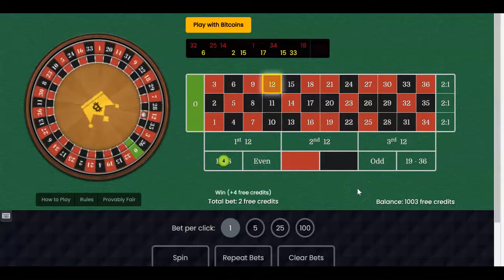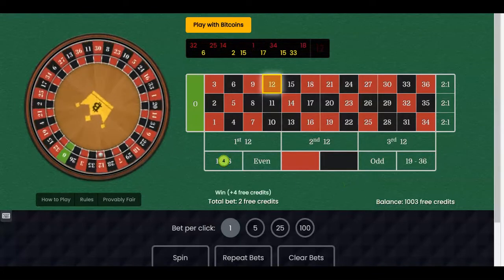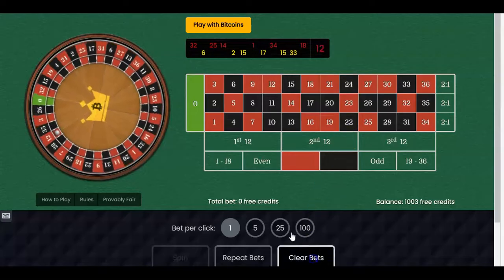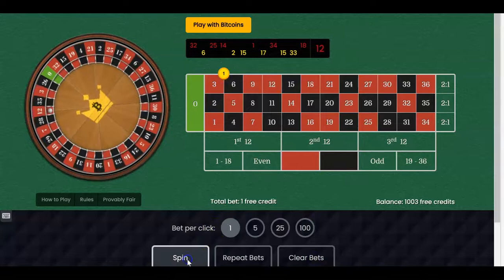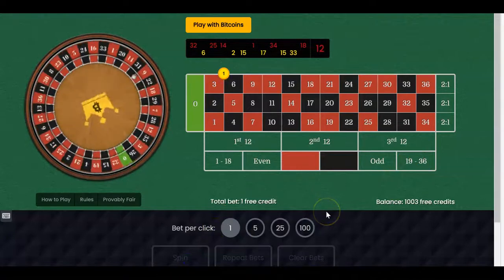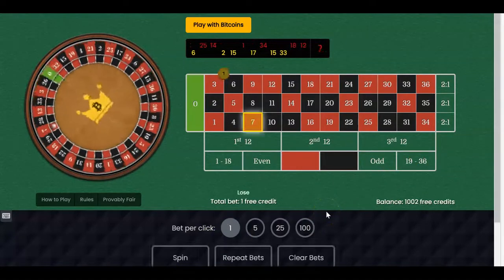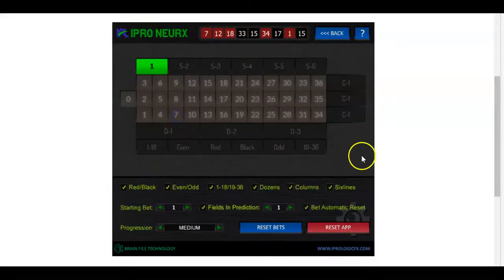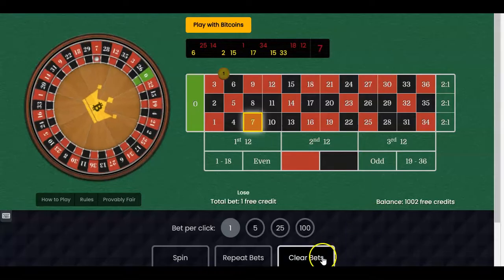Those who wanted to make 5 units and get out real quick, which we said earlier, would have done that already. We're at 1,006. So now it goes back to 1 unit over here. Very conservative, even though it's on an aggressive mode. It's still very conservative. Now it's asking for 3 units over here.